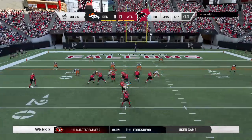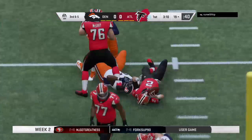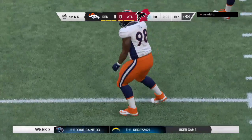3rd and 5. Ryan, under a heavy rush, and down he goes. Dontari Poe marches in for the sack.